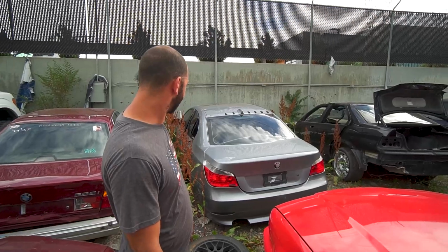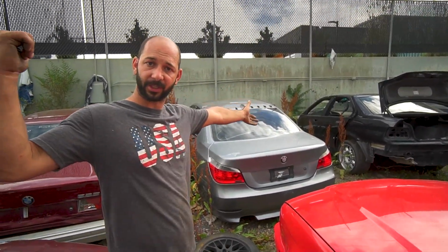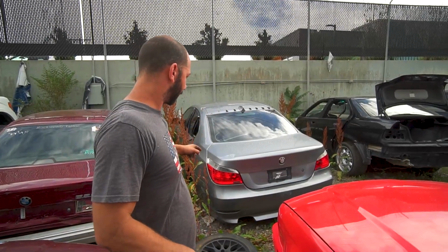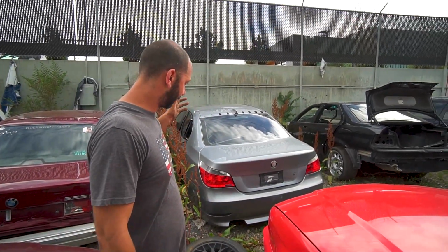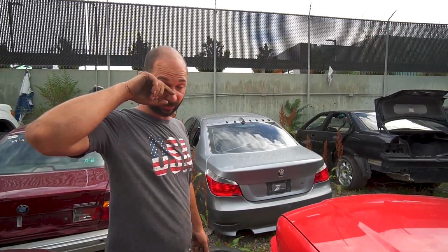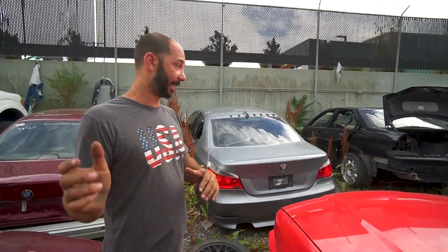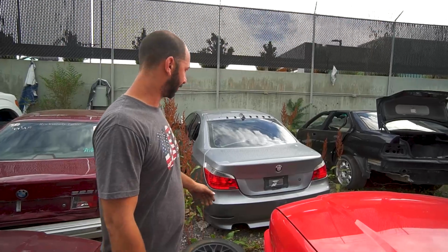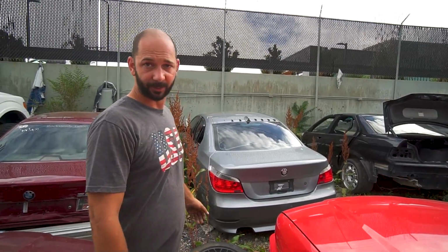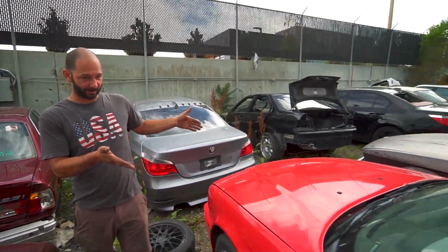2004 545i. Pretty much the same car as my blue 6 Series, just a 5 Series. It was a manual. I bought this to swap Diego's 6 Series that was the same as mine, same color and everything, but his was an SMG. So transmission and everything, pedals and everything, came out of this to go into that. And it's just been sitting here as a parts car ever since. It probably should just leave, but it's still here.